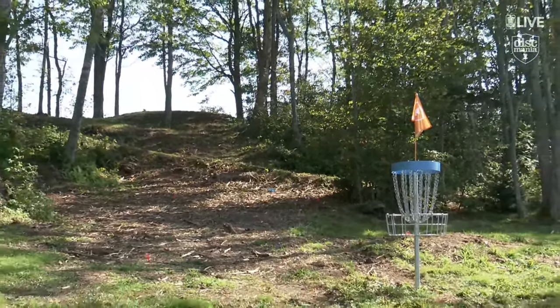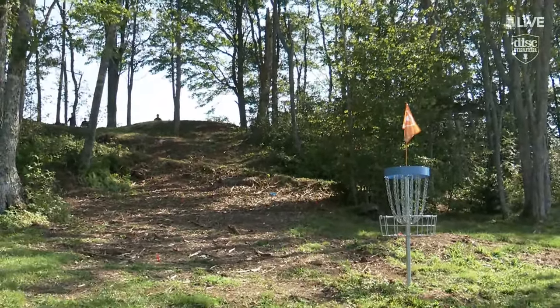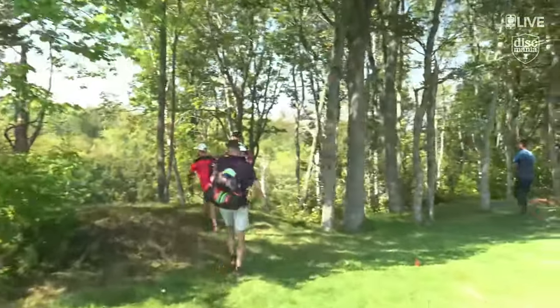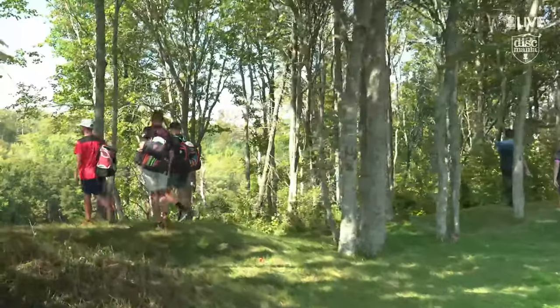He has what looks like just outside circle one downhill putt, though. So he does have an opportunity there. I'd like to see him start picking up the speed here.